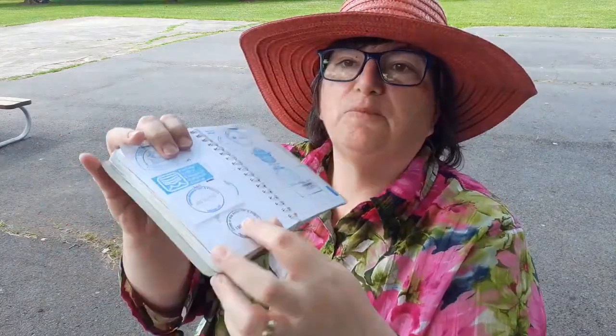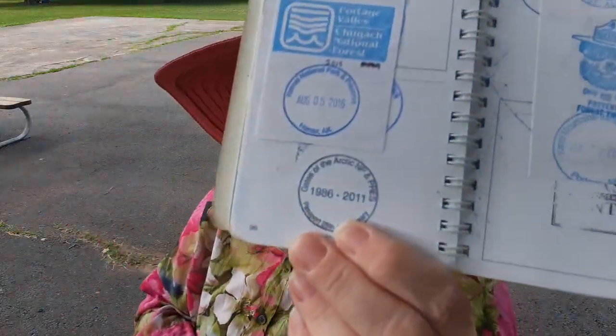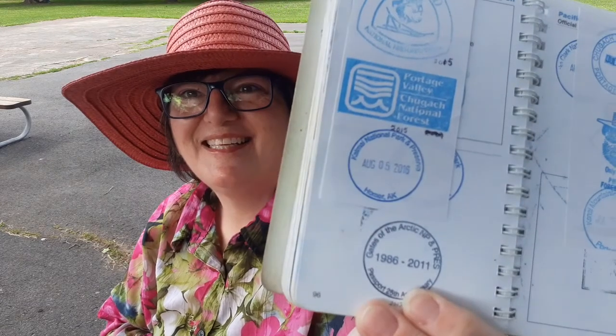and it's also good for solving arguments, like let's say the one that my husband and I had about Gates of the Arctic National Park. And I said, we went to that visitor center, and he said no, but we did. And I was able to pull out my national parks book, flip to it, and say, there you go, bud, read them and weep. That would be our stamp from the Gates of the Arctic National Park.